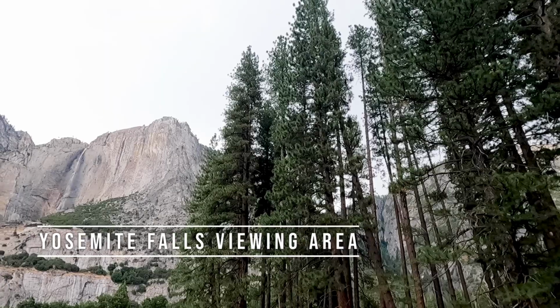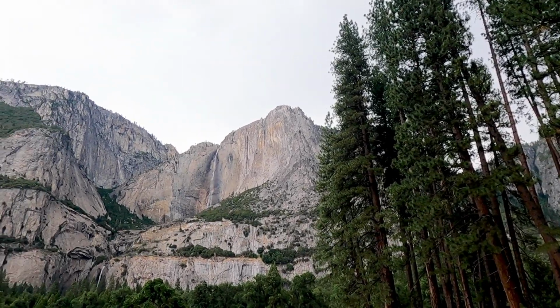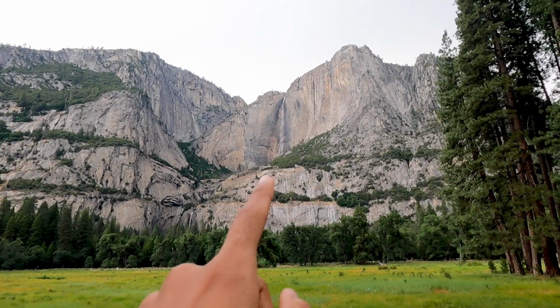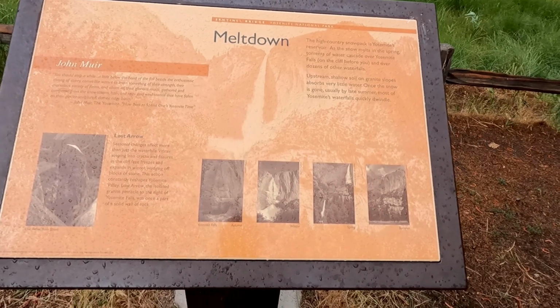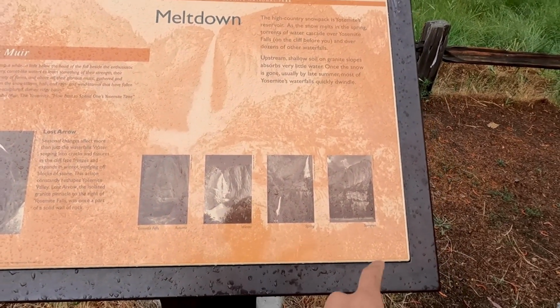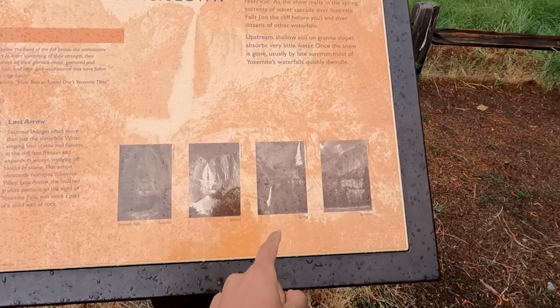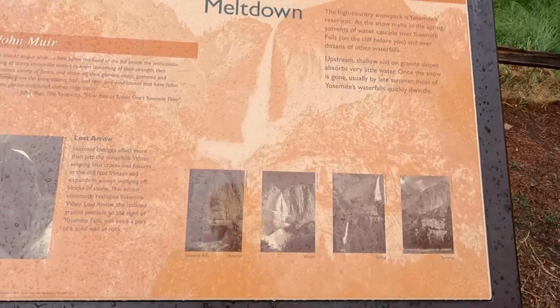We're now at the Yosemite Falls viewing area. This just gives you a closer view of the Lower Yosemite Falls right there and the Upper Yosemite Falls. There's an interesting board here that shows how the Yosemite Falls look in autumn, winter, spring and summer. As you can see, there's hardly any flow in summer, but spring is looking really nice. There's a heavy flow. In winter, it's all snow.